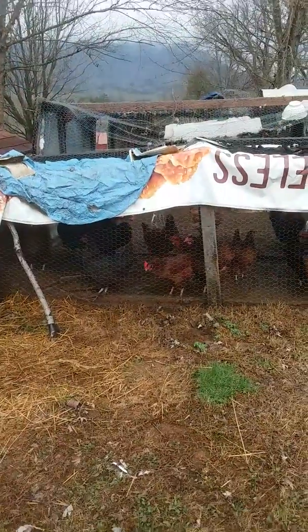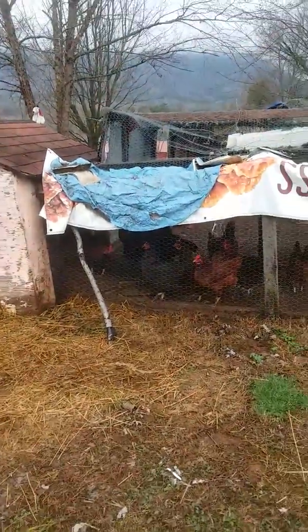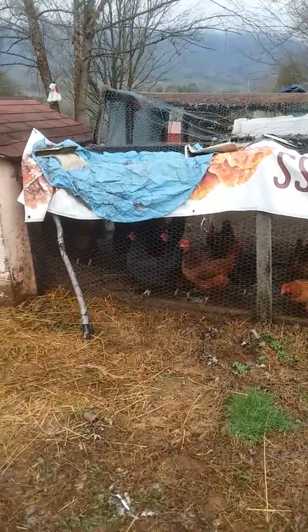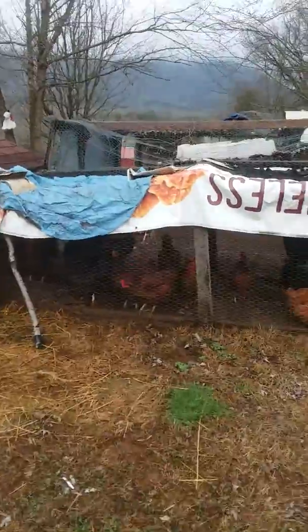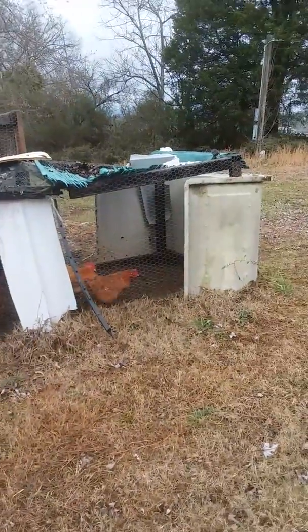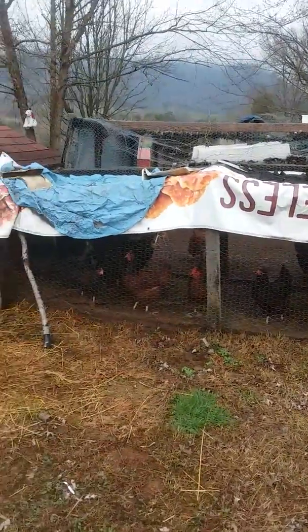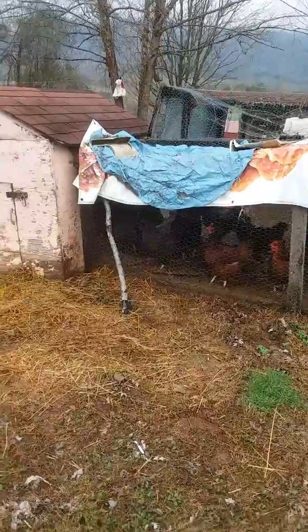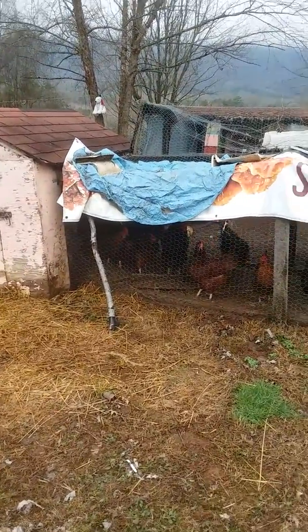But the reason that I'm showing you my awful looking chicken coop is to let you know, yeah, sure, it would be nice to have one of those gorgeous chicken coops that some farmers have. And excuse our rooster. But it's not necessary.